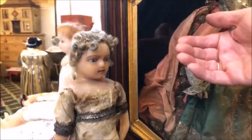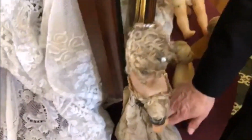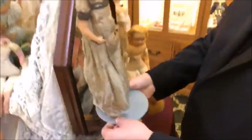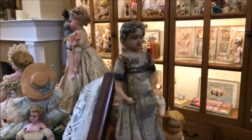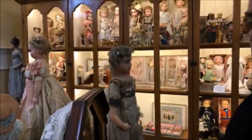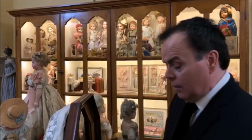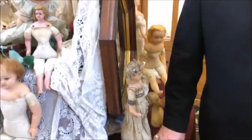And this is just an amazing survivor, original dress. Now, how is that hair inserted? It's actually a wig. So she is solid wax with blue eyes, but it's actually a wig. Now this could be because a wig was cheaper than inserting the hair in the wax. I do know the secret of how to reroot wax dolls. I'm not going to tell you because then I'd have to kill you.